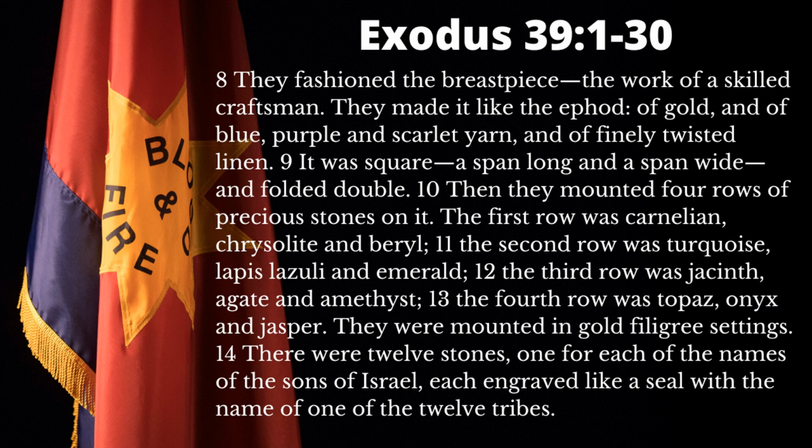The first row was carnelian, chrysolite, and beryl. The second row was turquoise, lapis lazuli, and emerald. The third row was jacinth, agate, and amethyst. The fourth row was topaz, onyx, and jasper. They were mounted in gold filigree settings. There were 12 stones, one for each of the names of the sons of Israel, each engraved like a seal with the name of one of the 12 tribes.